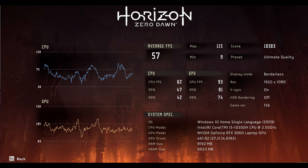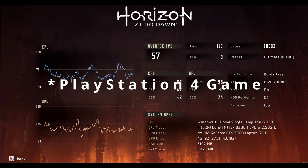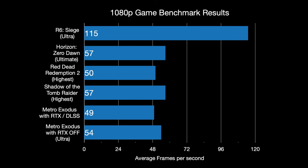And then we have Horizon Zero Dawn. This was originally a PS5 game, but it's been ported to PC. And we're getting around 57 frames per second on its highest graphics settings on 1080p. Up next is Red Dead Redemption 2. We're getting around 50 frames per second on average on this game. It's also very demanding because it has a lot of things happening in the open world.